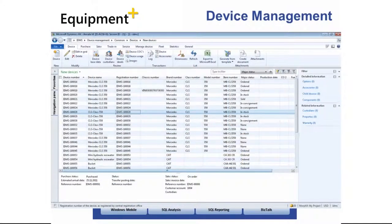To give you more of a feel here, this is a screenshot of one of the screens in Equipment Plus. This particular one is displaying a list of a number of devices. This list can be filtered down using any of the fields that you can see. And you can see more information about each device on the right-hand side of the screen, and of course, you can drill down for more information.